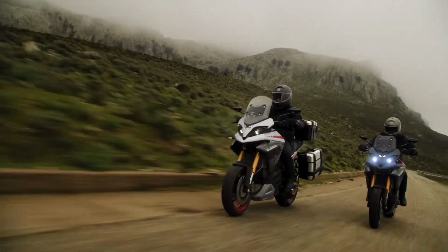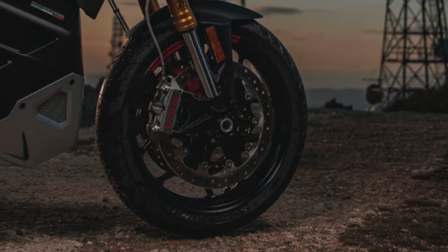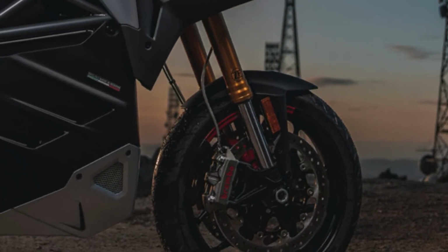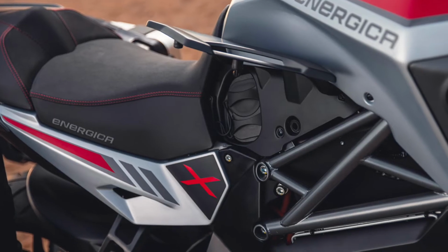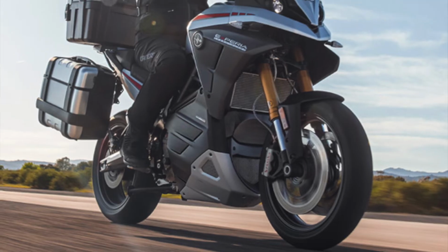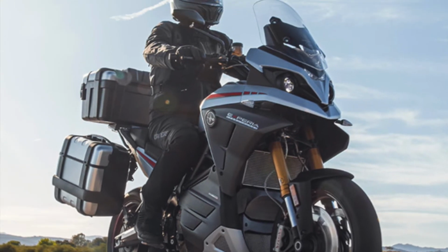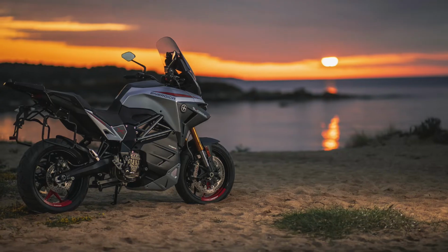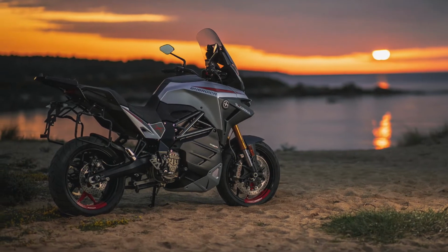The Experia runs Sachs fully adjustable suspension front and rear with 150mm of wheel travel. Braking is via twin Brembo 4-piston radial calipers up front and a Brembo 2-piston caliper at the rear. There are cast aluminium wheels dressed in Pirelli Scorpion Trail 2 tyres and a steel trellis frame with aluminium side panels. The whole bike weighs in at just 260 kilograms, around 573 pounds, which was a surprise to me as I thought it would be more, especially with that big battery. This kind of weight puts it right in the ballpark of its main combustion engine competition. So now we have the details of the Experia, let's see how it compares to them.